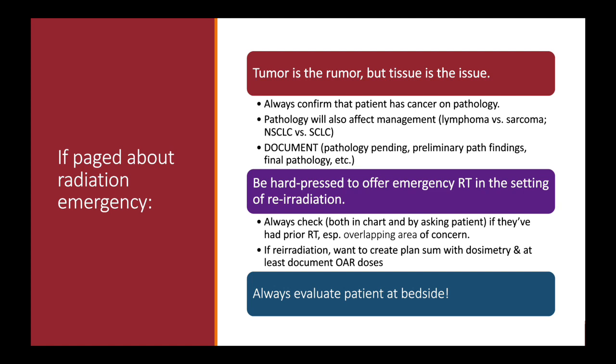And then finally, this piece of advice transcends all medical fields, I think, but you always need to evaluate the patient at the bedside. There have been multiple times where I've been on call and paged with what seemed like very urgent or emergent findings, and then I went to evaluate the patient and things were actually very stable, and I felt that we had some time to create a decent plan for the patient and proceed with our radiation in due time. So always evaluate the patient at bedside.